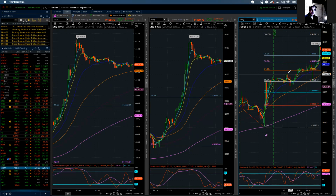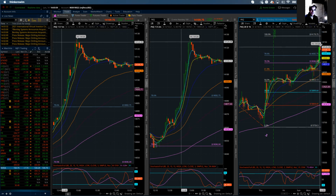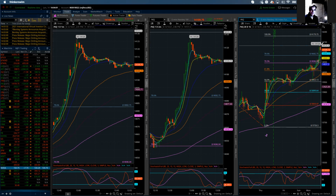So here we have wave 1 of 3, wave 2 of 3, and now we're moving into a third of a third, and third of a third of a third, let me say. And it is subdividing. So again, we had 1, 2, and then we got another 1, 2. And here is the third, which I think has still more upside to go.